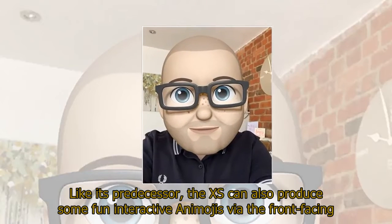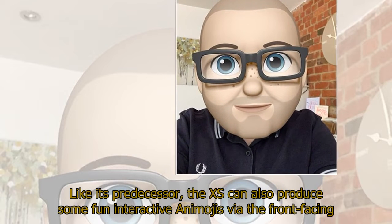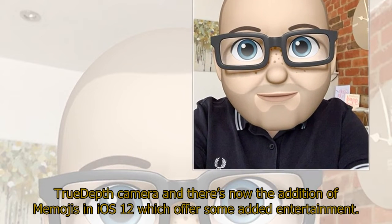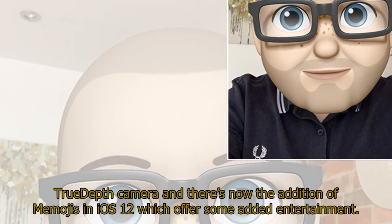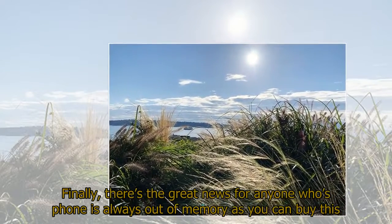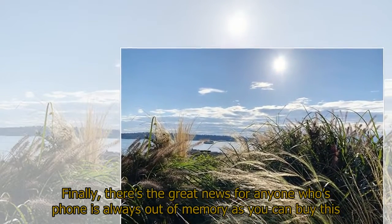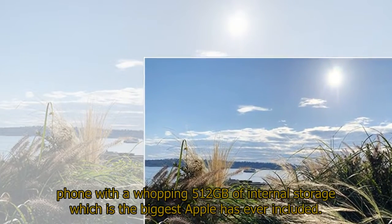Like its predecessor, the XS can also produce some fun interactive animojis via the front-facing TrueDepth camera, and there's now the addition of memojis in iOS 12, which offers some added entertainment. Finally, there's the great news for anyone whose phone is always out of memory, as you can buy this phone with a whopping 512 GB of internal storage, which is the biggest Apple has ever included.